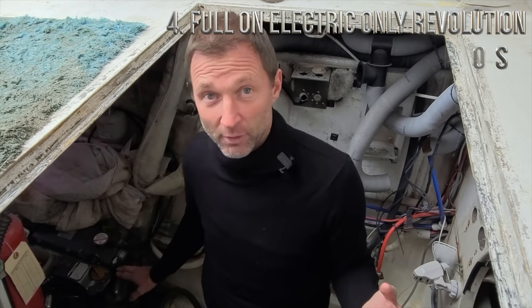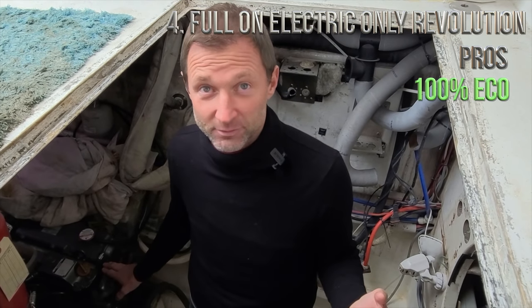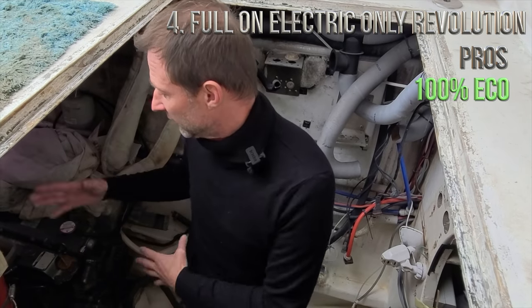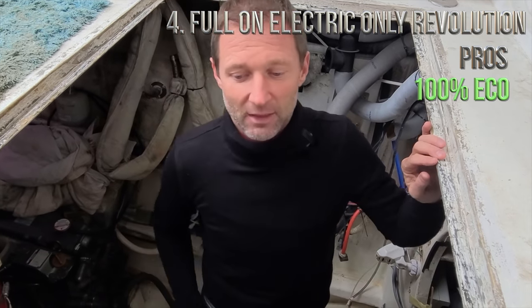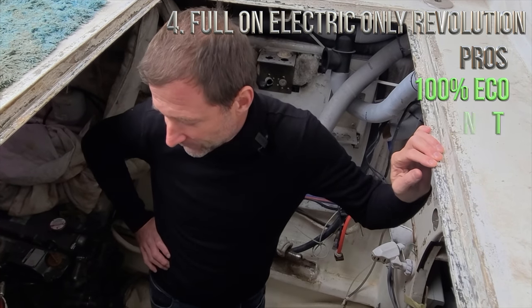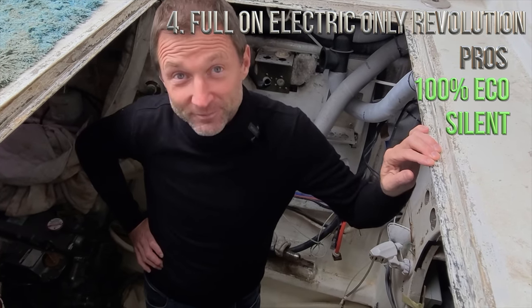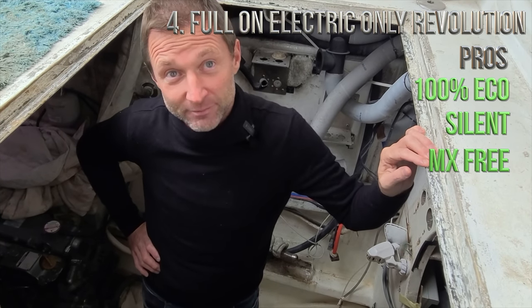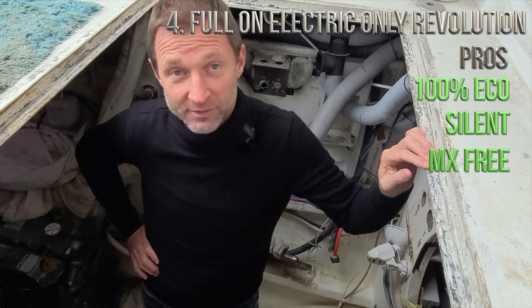Well, the pros are obvious. It's very ecological. There's no diesel here, there's no oil, there's no complicated systems, right? At least not engine-wise. It's quiet. It's completely quiet. It's maintenance-free, at least supposed to be, because that's what electric motors are about.